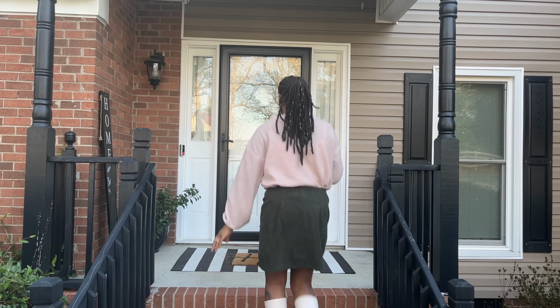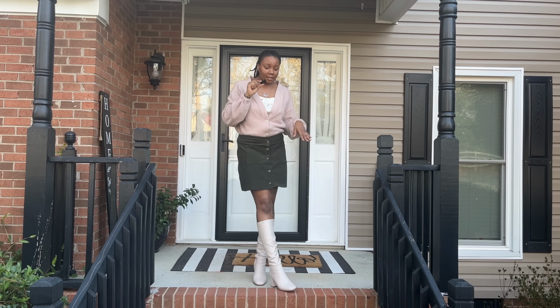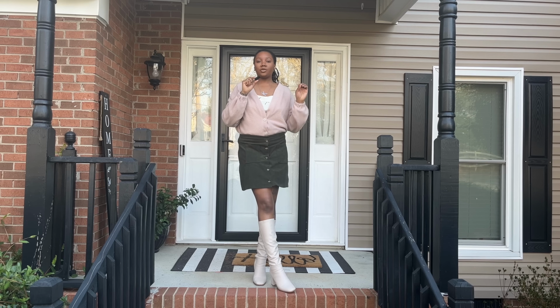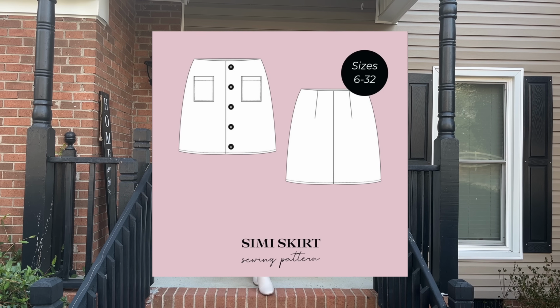I'm back. Today is Wednesday, March the 19th, and I'm wearing another Me Made ensemble. This is 3 Me Mades. Let's kick things off with the skirt. The skirt is by Tammy Handmade. This is the Semi skirt.